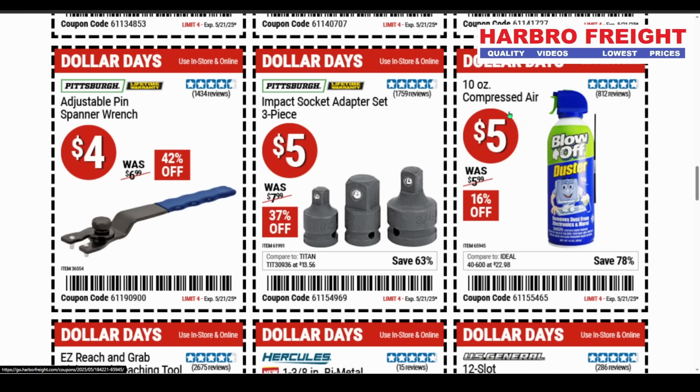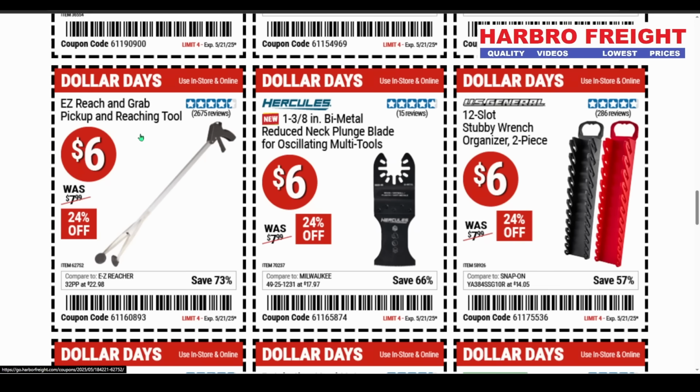10-ounce compressed air for $5, 16% off. Gotta admit, that does not feel like a deal. $5 for a duster? I don't know. I feel like that should be $1 or $2. Easy reach and grab, pickup, and reaching tool for $6, 24% off. Brand new Hercules 1 3/8-inch bimetal reduced neck plunge blade for oscillating multi-tools. $6, 24% off.